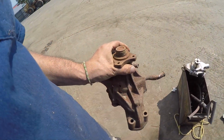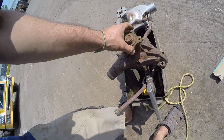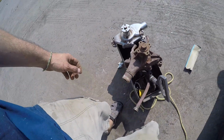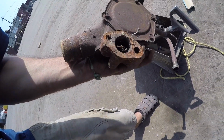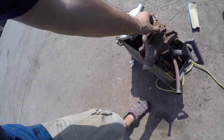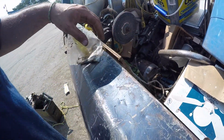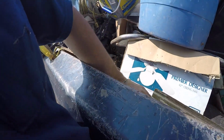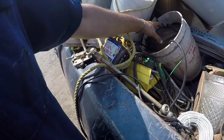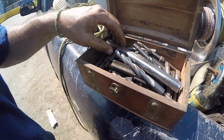So I guess one's chrome and one isn't. And I'm thinking we have to save it. I still don't know what it does. Sure want to say it's like a carburetor, but that's my guess. Not sure. Here's the top to that ammo crate, so that's good. Little pirate chest. That's good.